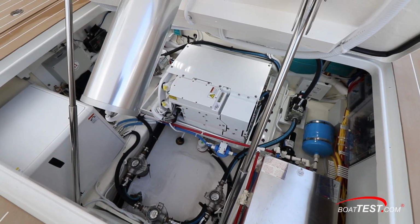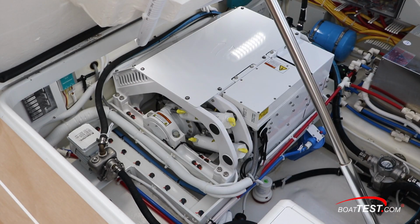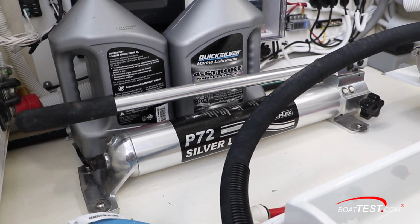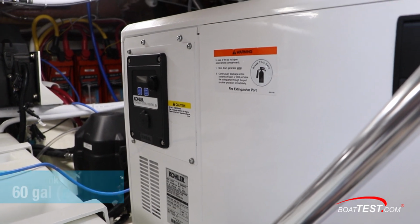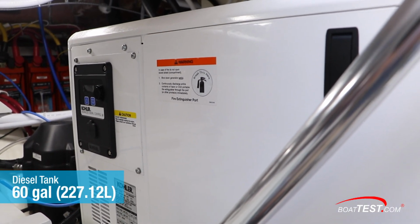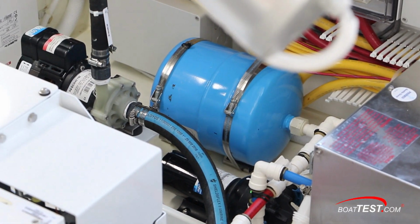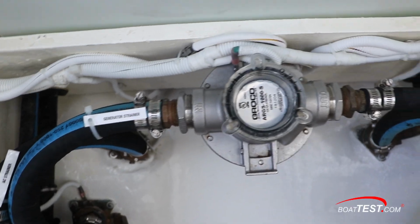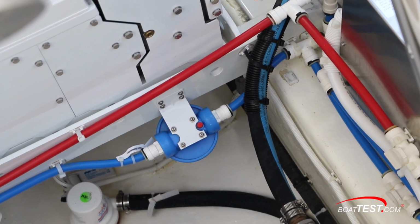Inside, there's a Seakeeper 6 gyro stabilizer with cooling water pump just alongside. Just behind is a manual pump for the hydraulic balconies that we cover in another video. Then the 11 kW generator fed off of a separate 60-gallon diesel tank. Here's the hot water heater, and just ahead is an expansion tank providing the water pressure. All the water inlets have easy access filters. A bilge pump is just ahead, and then the blue diesel fuel filter water separator.